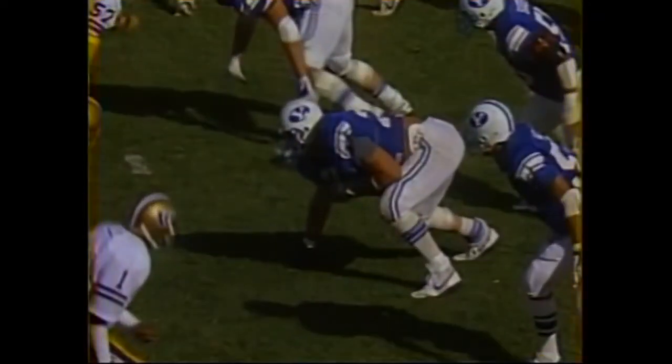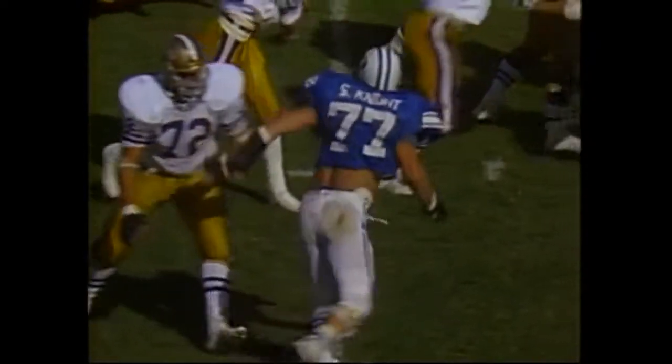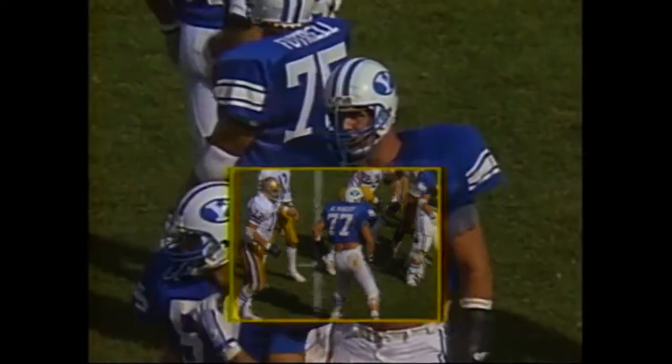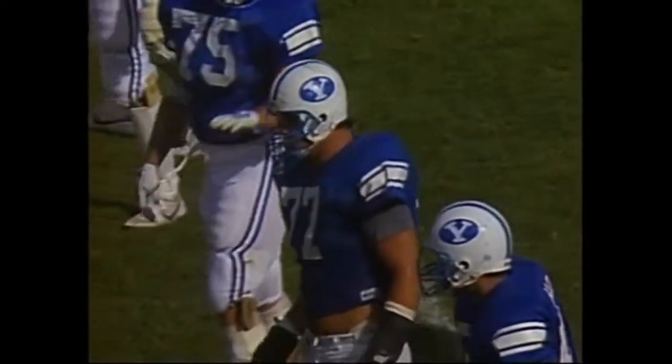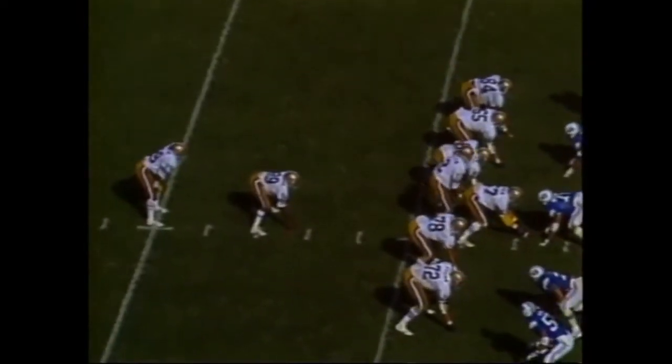We're going to take a look here at Sean Knight, big defensive tackle for BYU. He comes in on the pass rush, throws an uppercut, and tries to twist back into the inside. Good move by Sean Knight. Good activeness. He's big and strong. Sean Knight, 279.